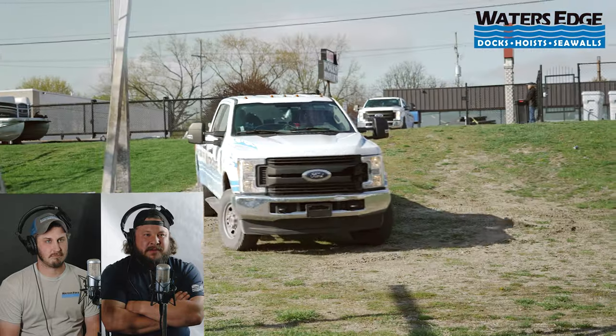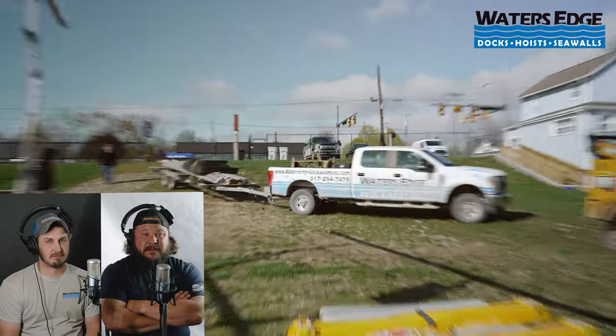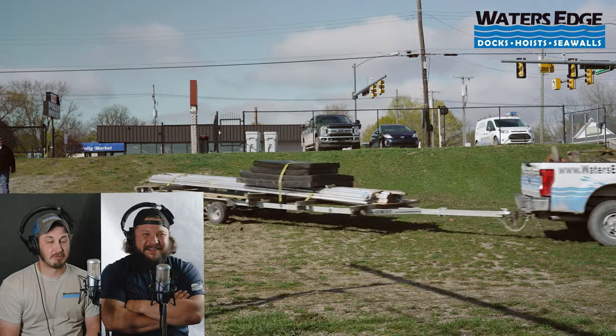Ooh, whose idea was it to bring the drill press? That was my idea. Actually, it was Roger's. Oh. It'd be cool if it was mine.